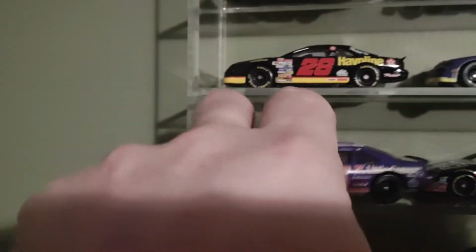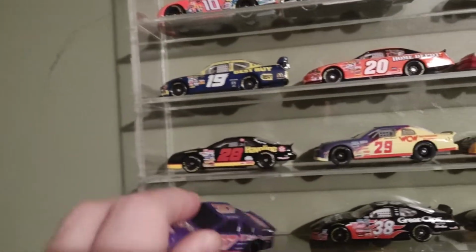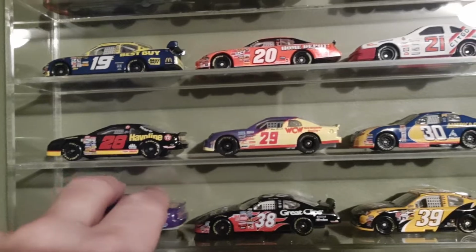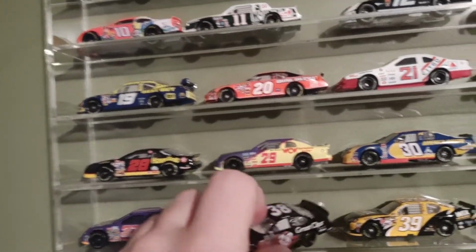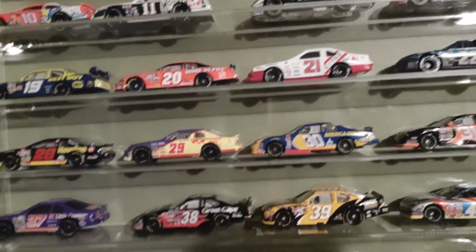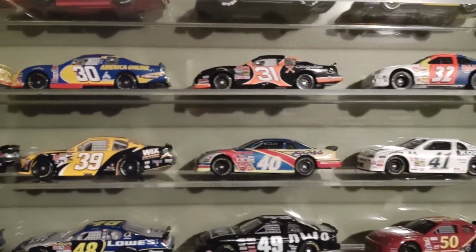Alright, last row here, everyone. 37, Little Caesars. John Andretti. Should have known that one. 38, Great Clips. Casey Kane. My wife's freebie for some reason. 39, Wicks. 40, Robby Gordon's Coors car.